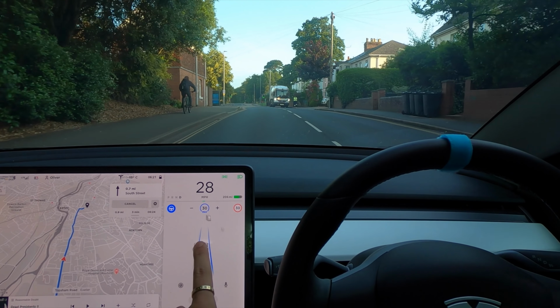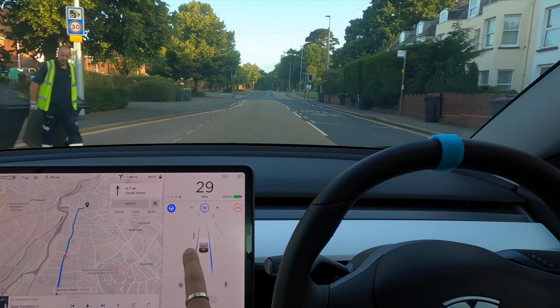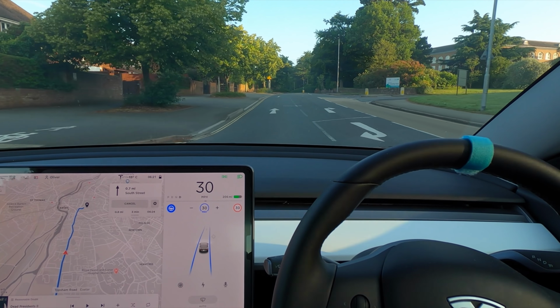Will it pick up the cyclist? Yeah, it's shown the cyclist there. And it actually showed it slowed down slightly for the bin man. There you go, the man is carrying the bins and walking across the road. That was really cool to see.